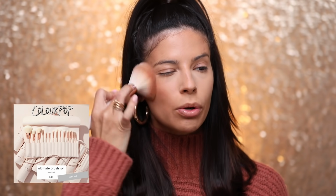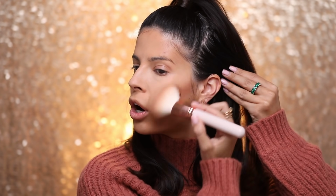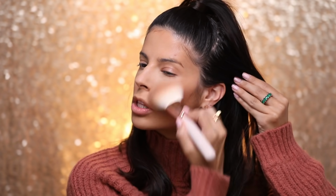It came in a set of all their brushes, so I don't know if it's sold separately or if you had to buy the whole set, but I literally just tap it into the bronzer and then just go a little crazy. It's the shape of the brush and the bristles are so soft. It distributes it perfectly, and the bronzer looks so beautiful with it on. I die for this brush. I can't live without it. I can't go anywhere without it.